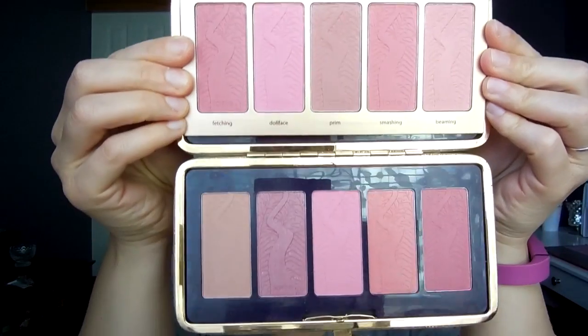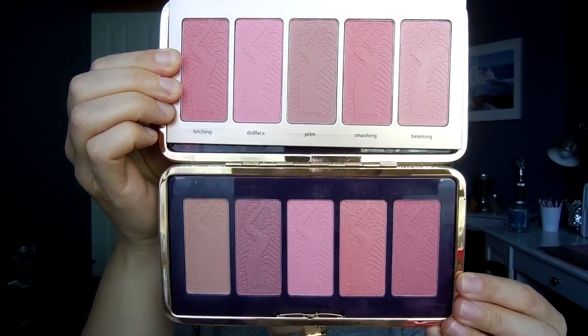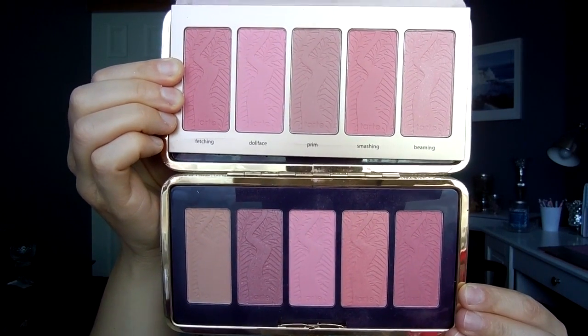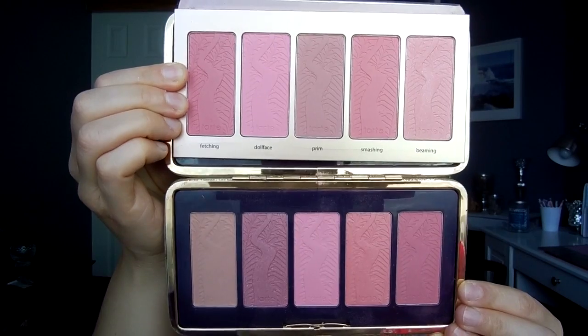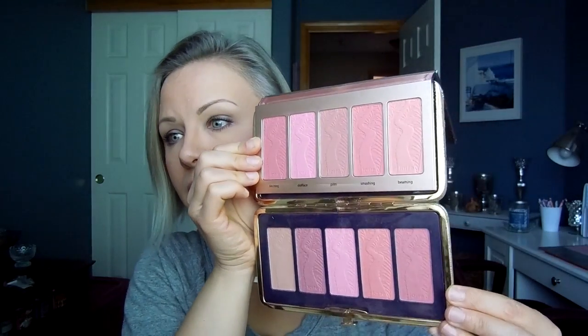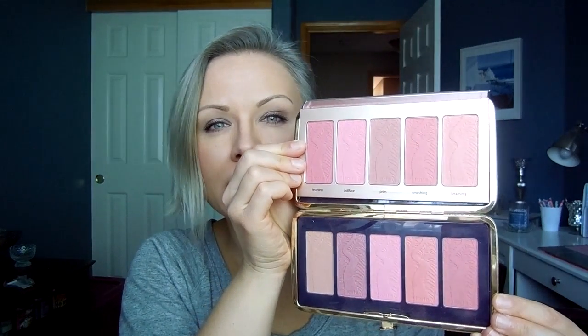And then here is the very bulky, and let's just do this. So for this one, we will have this year's on top, and then the Pinup Girl is on the bottom, so you can see the colors there. So if you have either one of these and you don't think the differences are too great, then you might not want to pick this up. But for me, I feel like this is such a good value, and I think there's enough variety for me to make it worthwhile, essentially. So those are your comparisons there.